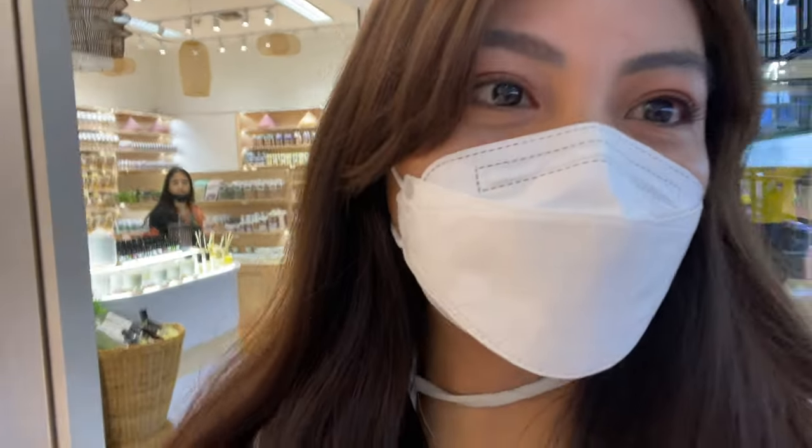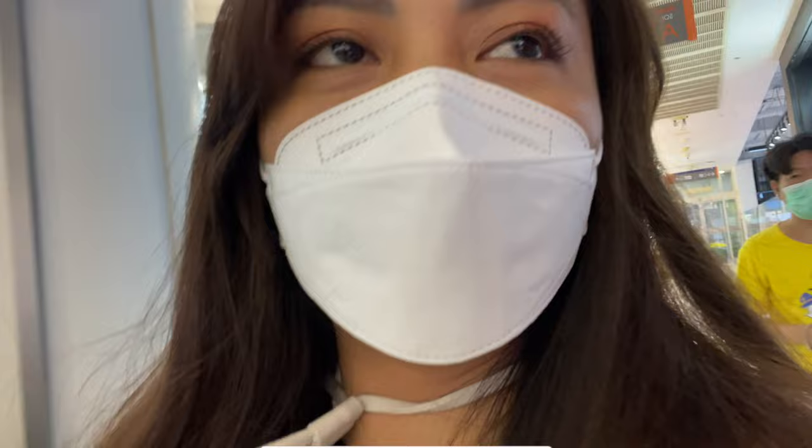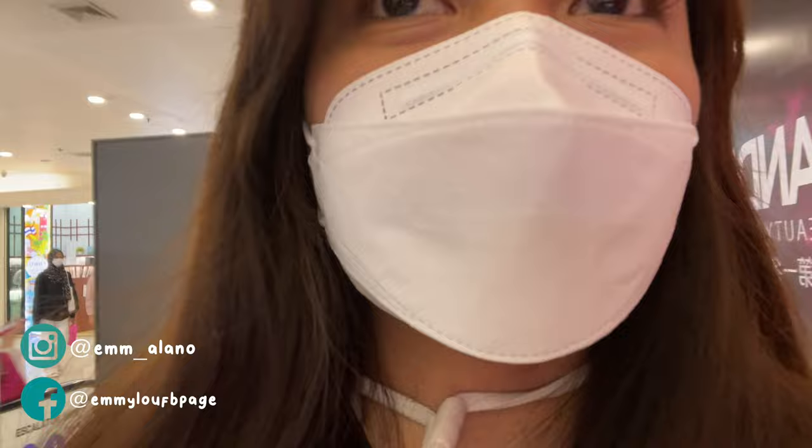Hi guys, so we're at the Platinum Mall. In fairness, aircon dito. Para siyang 168 pero like pinagandang 168. So magsha-shopping muna tayo ng mga pasalubong. Let's go.